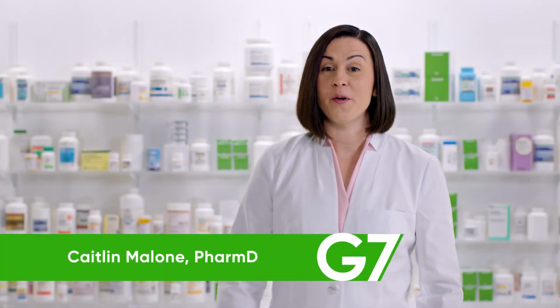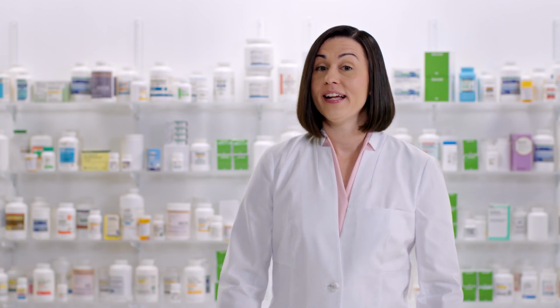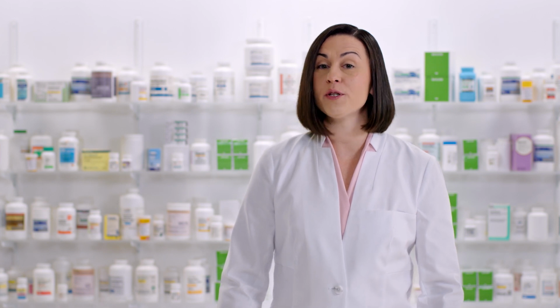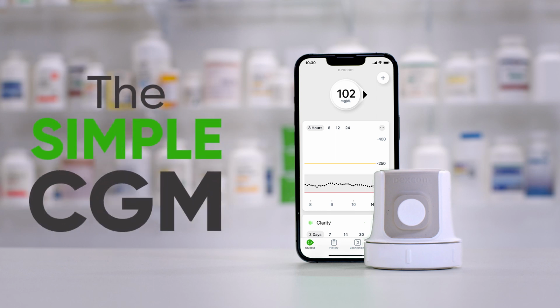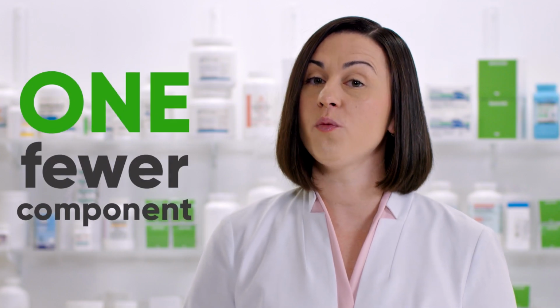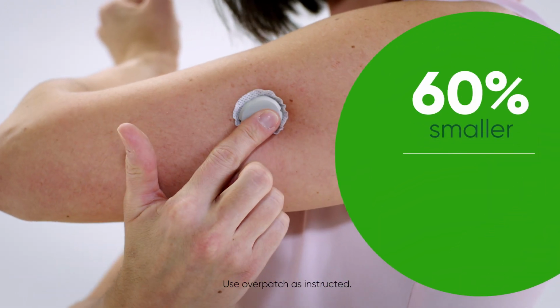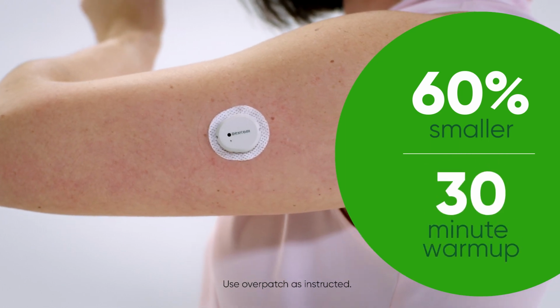My name is Caitlin Malone, and I'm a pharmacist who currently helps patients manage their diabetes. This video provides key information about the Dexcom G7 continuous glucose monitoring system. Dexcom G7 is the latest innovation in CGM technology with an all-in-one app. Compared to Dexcom G6, G7 has one fewer component with an all-in-one sensor transmitter. The G7 wearable device is 60% smaller than the G6 device and features a faster 30-minute warm-up time.